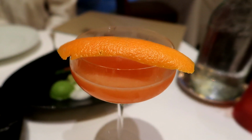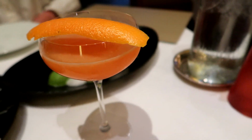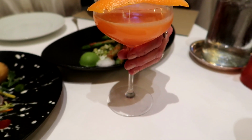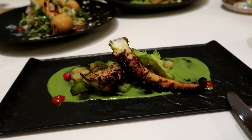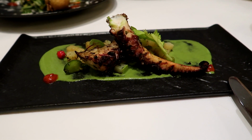Look how pretty though. It's all citrus, the drink, but then also the food. Some food's coming out, and I'm definitely not using the menu to cheat. Don't worry about that. Let's start over here. This is the grilled octopus with potato baba, green garlic puree.